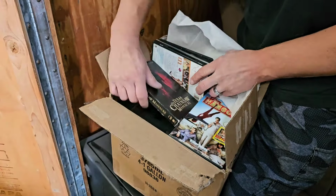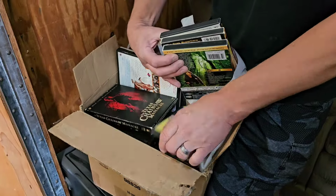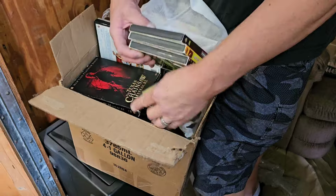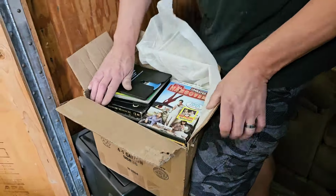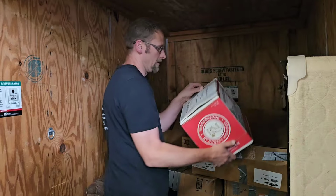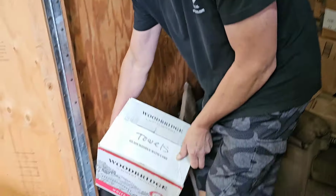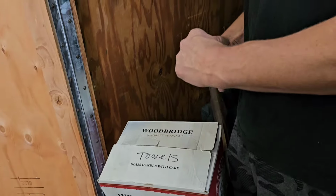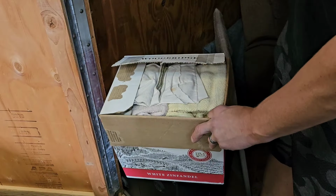Texas Chainsaw Massacre. The Hangover. Epic Movie. Child's Play. Freddy vs. Jason. Black Hawk Down. Those are all good ones. Bruce Almighty. What was that? This says towels. That's the heaviest towel box ever. Didn't you have another one that was marked towels? Yeah. It's towels. But what's underneath it?